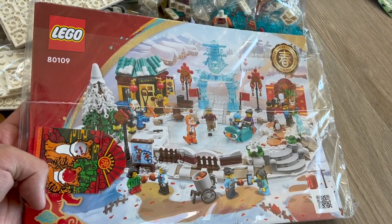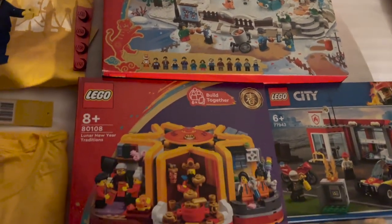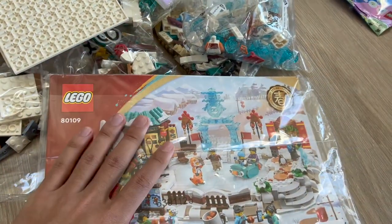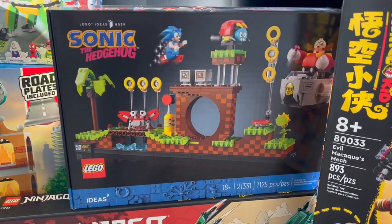It's a really, really nice build, and you can see the boxes in case you wanted to see them right here, alongside some other London exclusives, which we'll be covering in a future video. Moving onwards from this theme, we can now take a look at the next LEGO theme, because there's still quite a lot to go. This is just one set from LEGO Ideas.